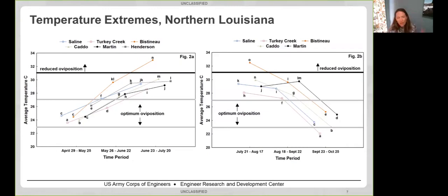I haven't yet found any research that talks about larval mortality or adult mortality at higher temperatures. But as you can see, this site, Bistineau, had much higher temperatures than all the other lakes, and this continued from mid-June and didn't get below even 30 degrees Celsius until mid-August. So a very long sustained period of very warm water.